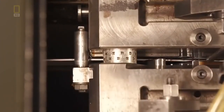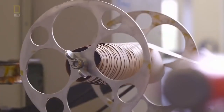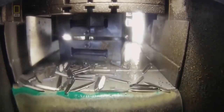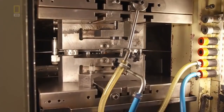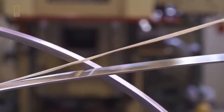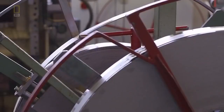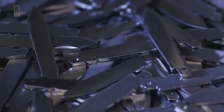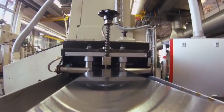But today, it's not a new product pounding through these machines. It's a classic. The Swiss Army knife blade that we're following. Laid flat, each of these steel coils stretches the length of 5 Olympic pools. A single roll makes 8,000 blades. A mere drop in the ocean compared to the millions they make annually.